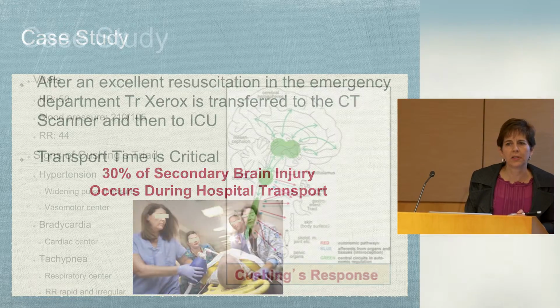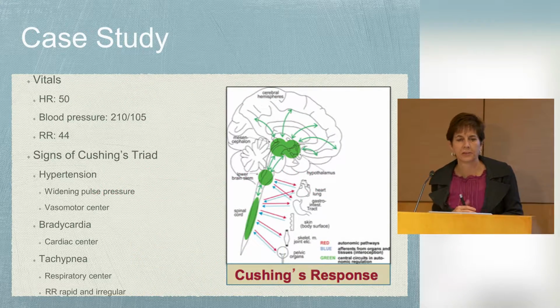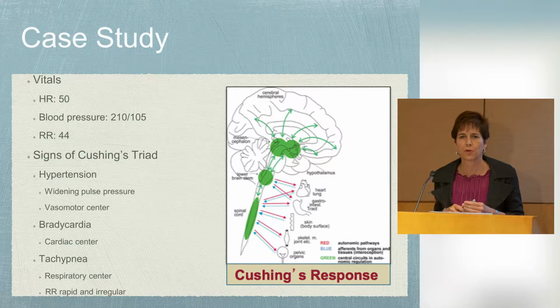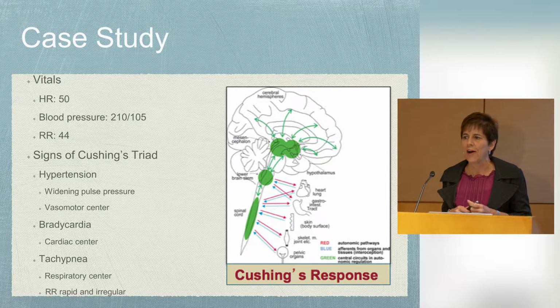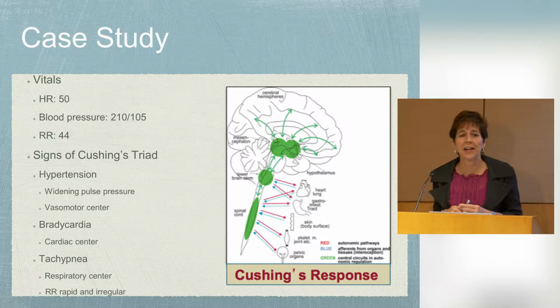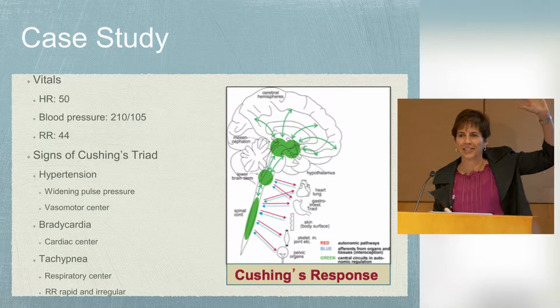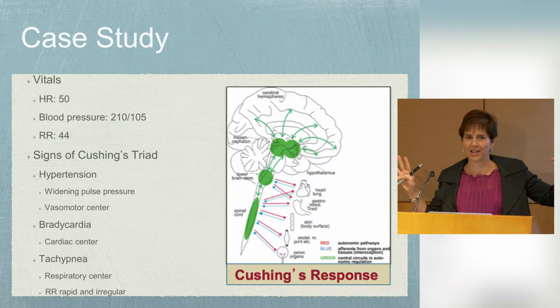So we get her to the ICU. Here's your first set of vital signs. Okay? We got a heart rate of 50, blood pressure 210/105, respiratory rate of 44. Now, you're also going to get an exam on her, and she now has a fixed and dilated pupil. How many are concerned? Okay, every hand should be up.